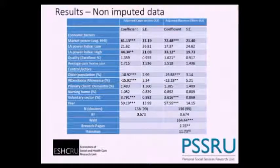And these are the results for the non-imputed data. On the left-hand side, we just have the basic cross-section ordinary least squares. This is on the adjusted fees gap. And on the right-hand side, we've got the random effects GLS, again on the adjusted fees gap. We just present the adjusted today. There's not a lot of difference between the basic and the adjusted, and the robustness checks with the 85% and 95% occupancy rates.